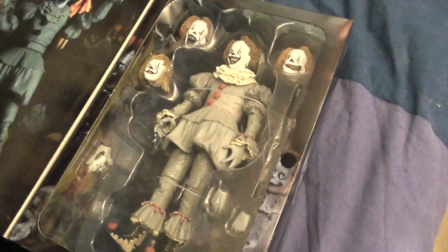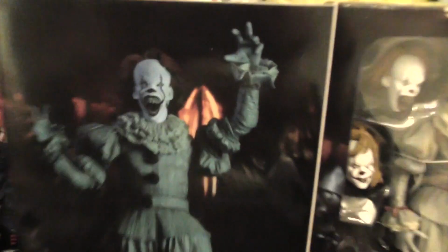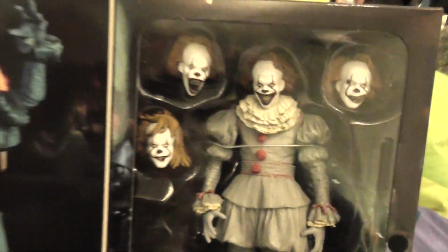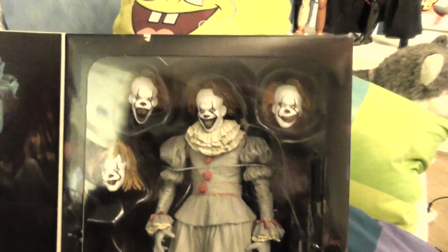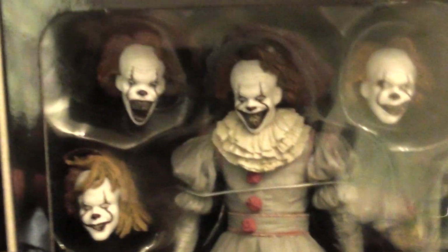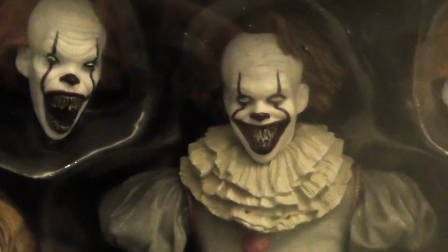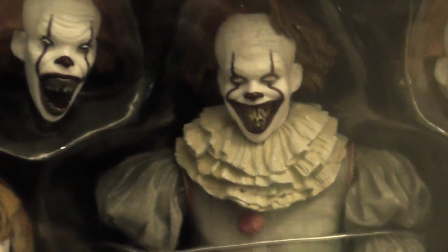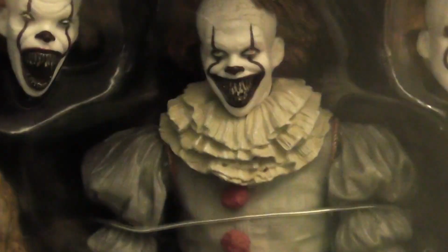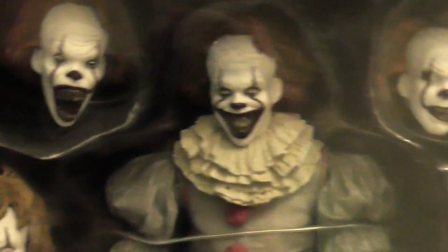This is what they call the ultimate Wellhouse Pennywise. He comes with this adorable blue picture on the side here, probably from when he was attacking Richie in Chapter 1. And he comes with 4 heads in this box. I just love his smile here. When I saw the very first pictures of this figure, I was like, oh my god, look how sweet! He has such a sweet smile here.